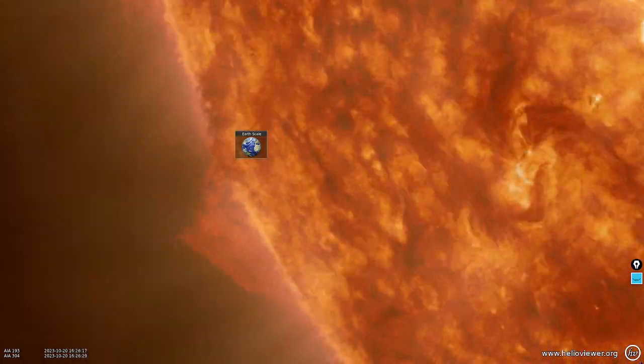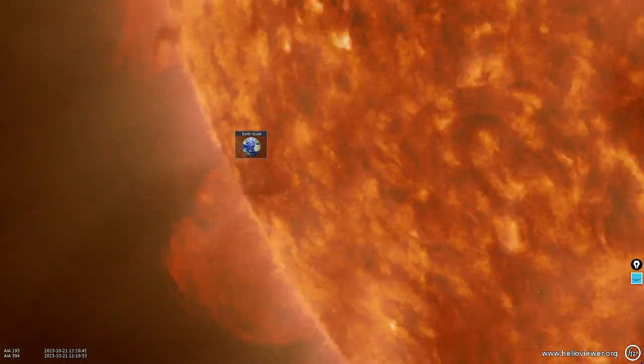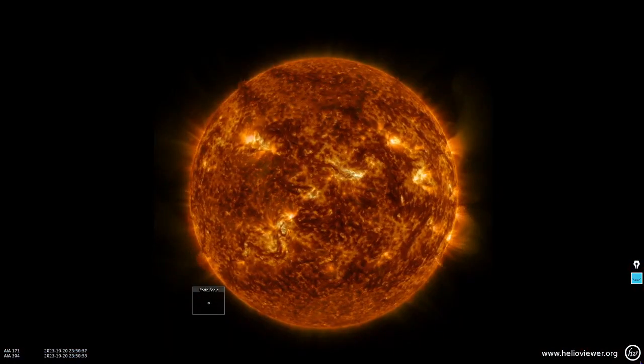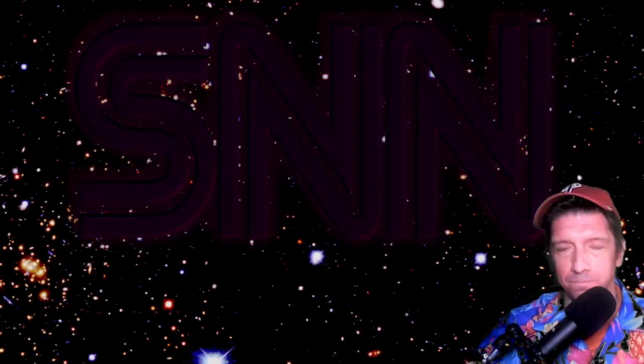These wavelengths are depicting ionized iron and ionized helium, by the way. The SDO AIA instrument, 193 plus 304 angstroms. So we'll definitely show you some more sweet imagery here in a bit.